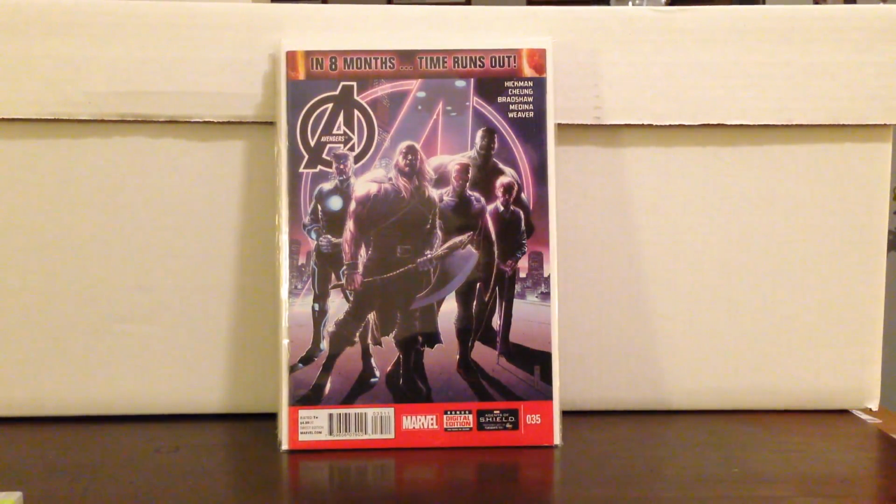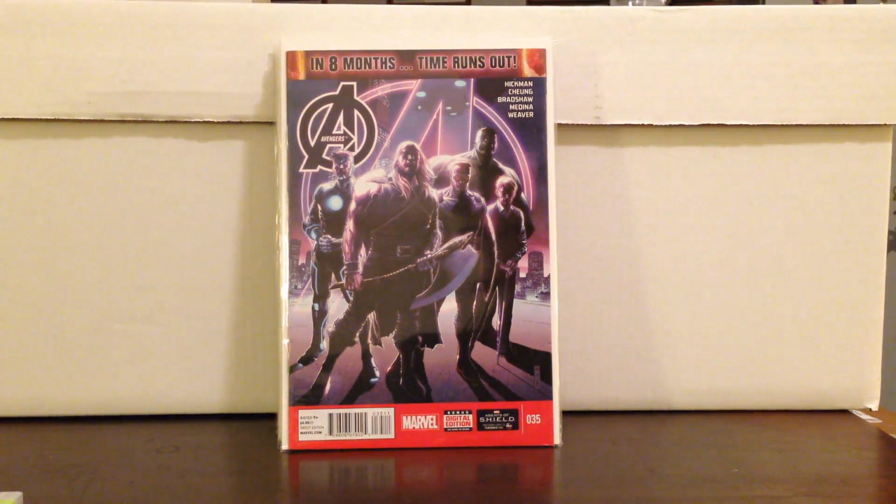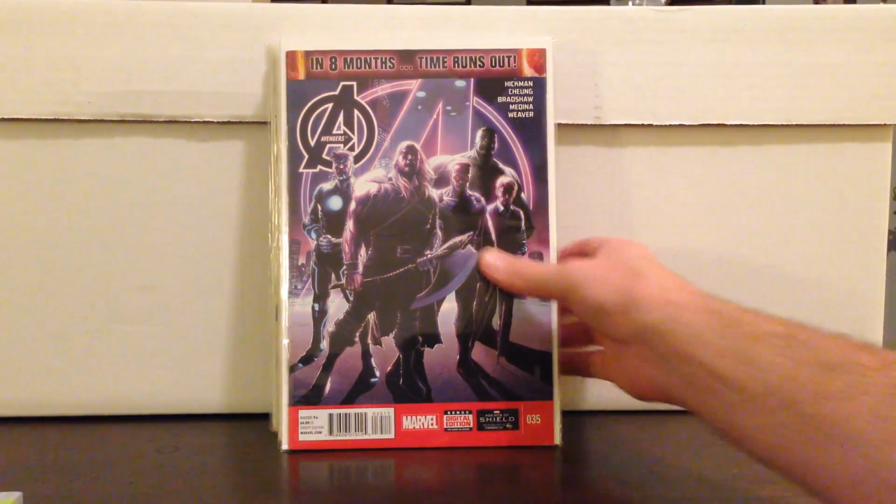I would definitely say this is a radar book. Avengers number 35. This is the first time that we see Falcon as Captain America. I believe this is the first imagery of him as Captain America. The issue in which he becomes Captain America comes after, in the Captain America series. So I believe this is his first appearance. Correct me if I'm wrong. Alright, so that was that dealer. Moving on to the next guy.